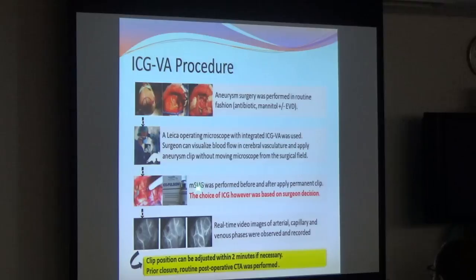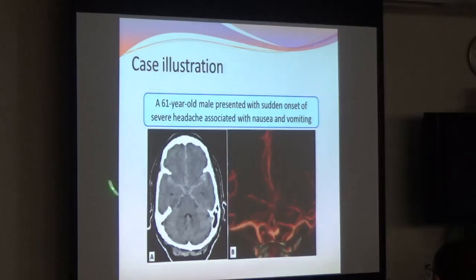However, the choice of ICG only depends on the surgeon's decision, and there are only two surgeons who are allowed to decide whether to use ICG or not in our center. So the real-time video image of the arterial, capillary, and venous phases was observed and recorded. The clip position can be adjusted within 2 minutes if necessary, and prior to closure, routine post-operative CT angio will be performed. So this is a case of a 61-year-old who came in with a ruptured AComm aneurysm.